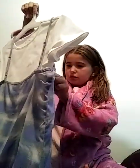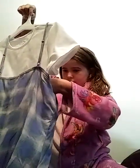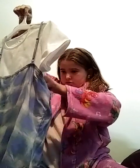And let's go to Target. Let me show you my first day of school haul. Okay. This is my first day of school dress. I'm not really into dresses, but this year I decided to try one.